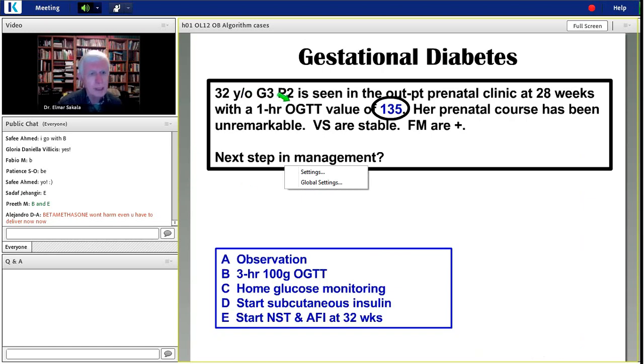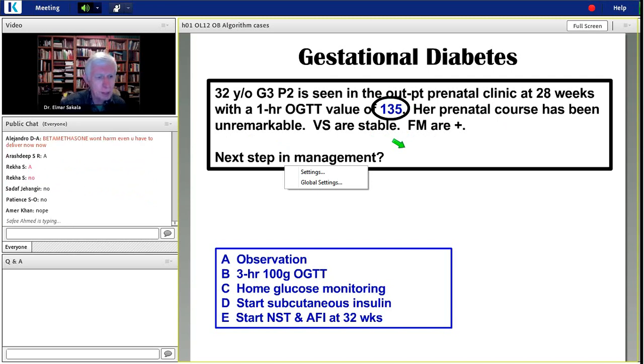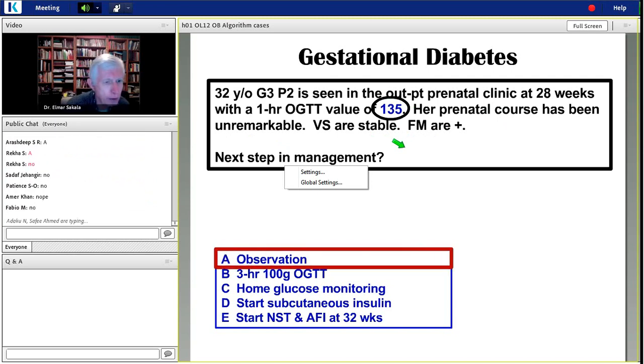Okay, diabetes. 32-year-old gravid 3 para 2, seen in the outpatient prenatal clinic at 28 weeks with a 1 hour oral glucose tolerance test of 135. Her prenatal course had been unremarkable. Vital signs are stable. Fetal movements are positive. Do we have a problem with a 1 hour test of 135? No. Observation, we're doing fine. She has a negative screening test, no further follow-up.